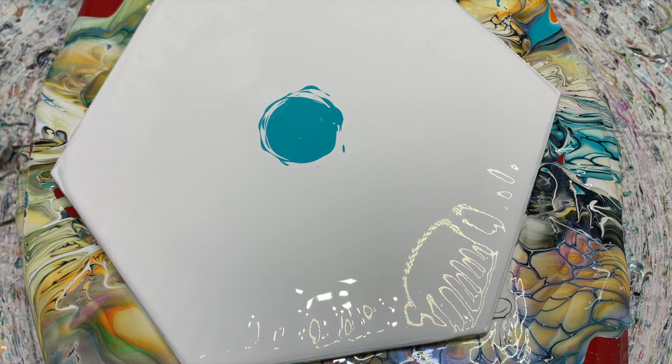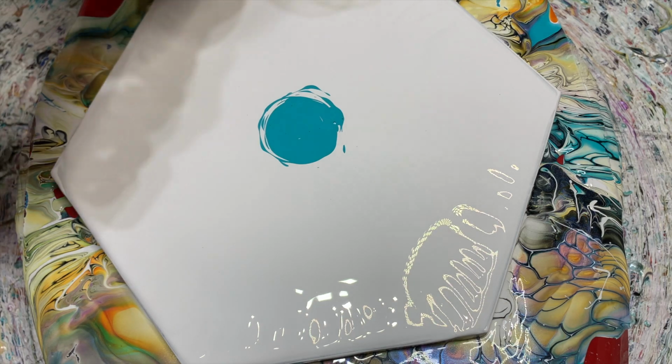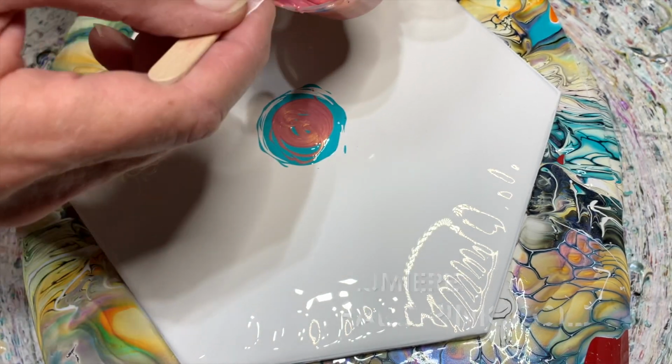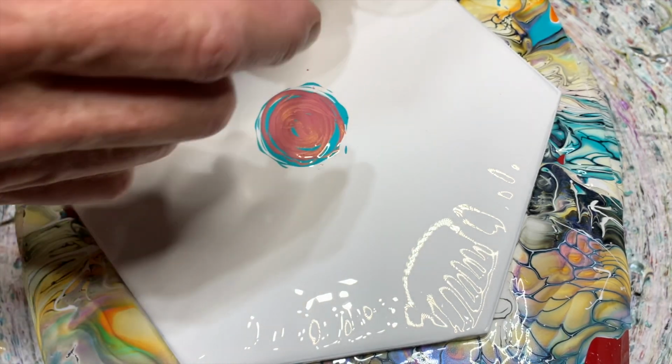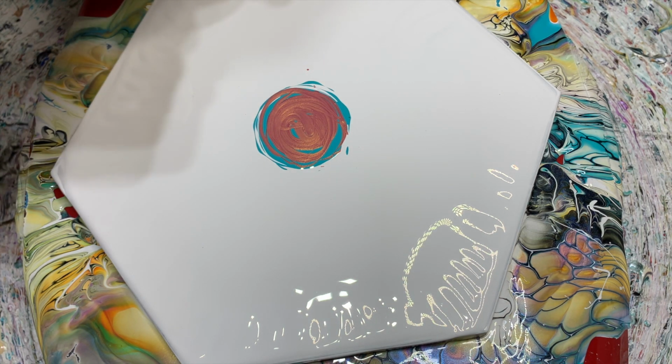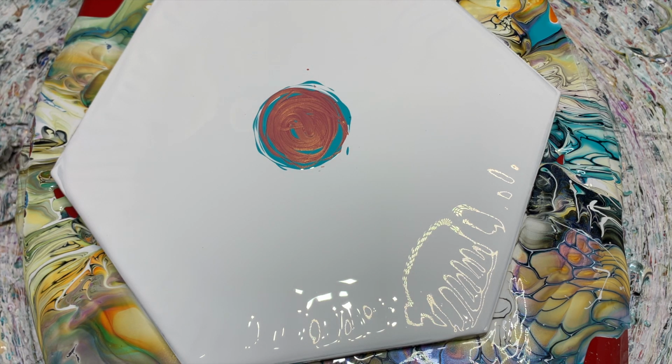So next I like Lumiere, you guys corrected me on this. How do you say that word? L-U-M-I-E-R-E. I'm trying to be proper. Lumiere Halo Pink Gold on top of the JoSonja. Okay, then on top of that, I think I will put, this is where the rose quartz will be. Actually, no, I don't want to do that. I want to put velvet on top of that.